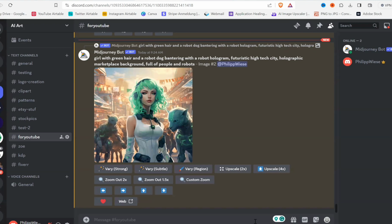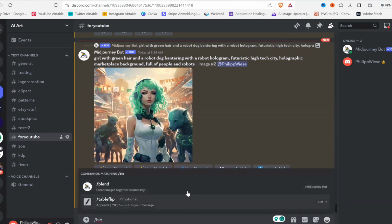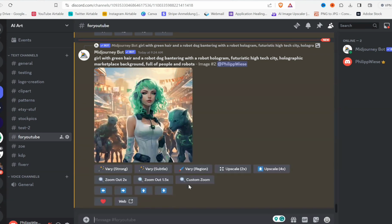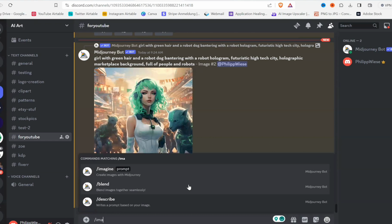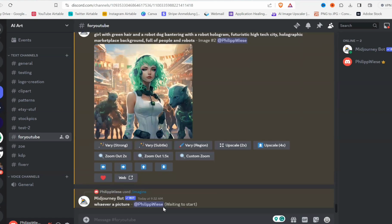Midjourney's user interface, well, is in Discord, so that makes it a little bit weird. I wouldn't say it's the worst, you have a lot of stuff to do down here, but it's very clear what it does. And then you have a lot of commands like blend, for example, and other things that you need to figure out when you get started. But in the end, if you just type /imagine and then just type something in, whatever, a picture, you almost always get something good that looks beautiful.